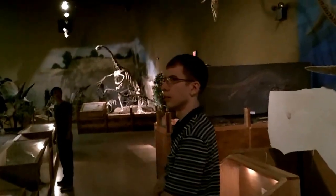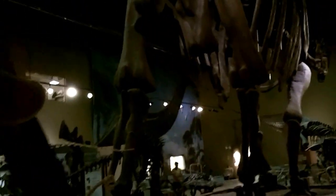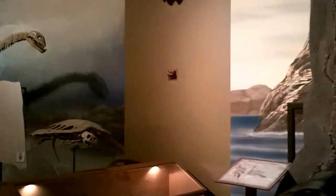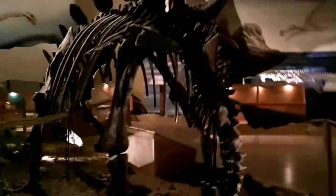So what's your favorite one here, man? Where was that one at? Dimetrodon, let's go look at him. Oh, yeah. This one, this little one? Have some sort of stegosaur, kentrosaurid type of spiked, armored dinosaur.